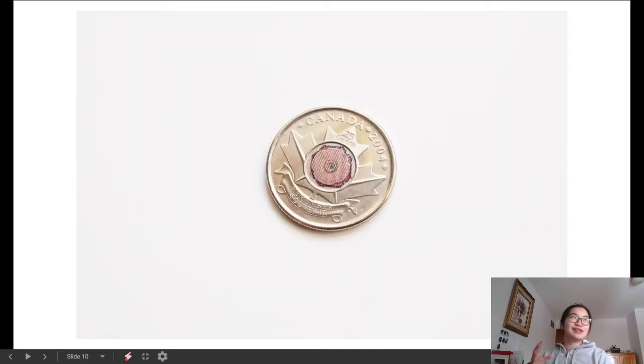So this is another first for Canadian coin history. This is the first coin that was released which has color for circulation. So you would find this in your change, right? This was released in 2004, and it's actually rubbed off significantly. So the middle of this coin features a poppy, which was to commemorate the end of the First World War, which was for Remembrance Day, which was November 11th.